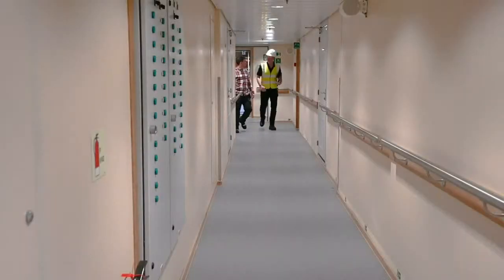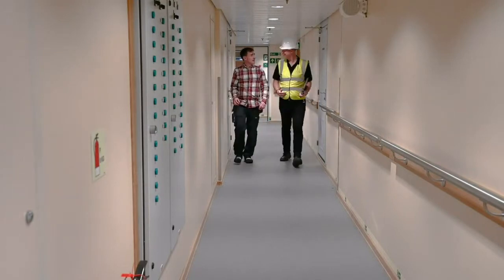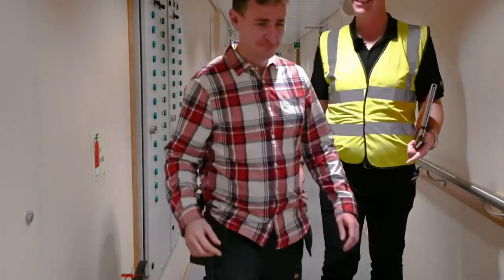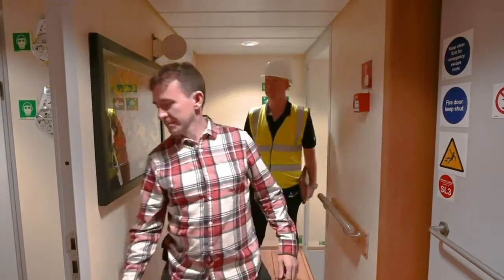Absolutely. So what's it like living on board? It is stunning. It's a really nice vessel to live and work on. It's more like a hotel in places. It is. It's even got its own gym. A gym on board? It's got its own gym, and it's got a sauna. A sauna too? Oh, absolutely. My word. All right, my cabin's just around here at the corner.